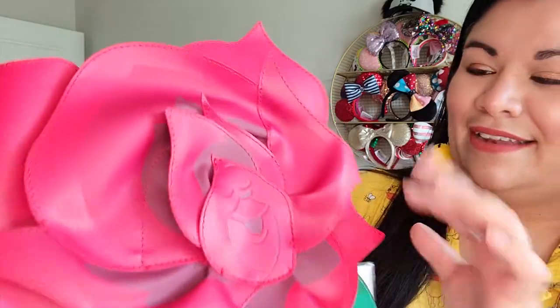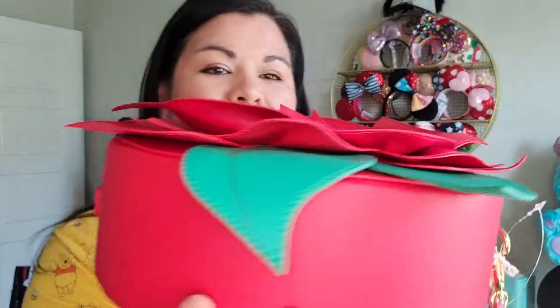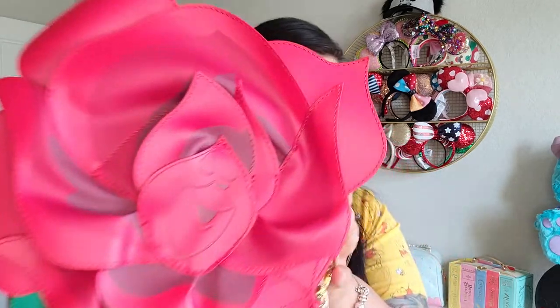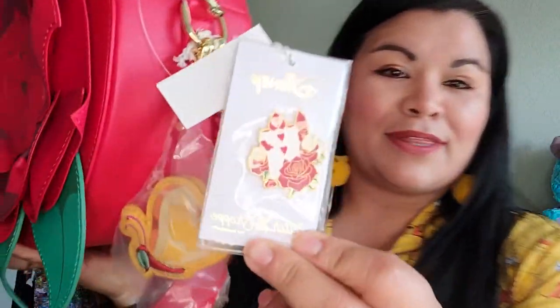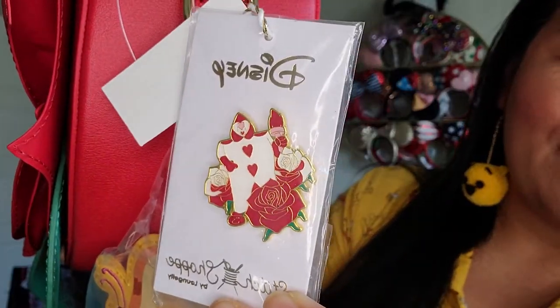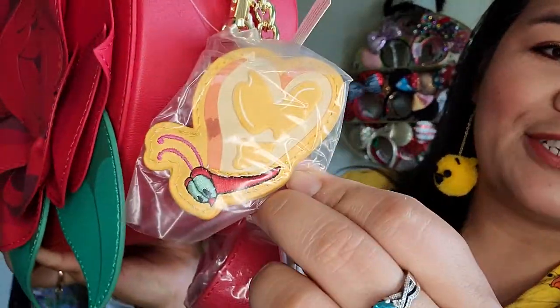It looks so delicate. Let me show you. You have layers of petals and the leaves. I'm glad it didn't come all smushed or anything. It actually came pretty well. It was packaged really well, so that's good. We have the two green leaves. We have a flower. This one also did come with a pin as well. So we have another flower pin with a card, really pretty. And the hang tag on this purse is another butterfly, the toast butterfly.